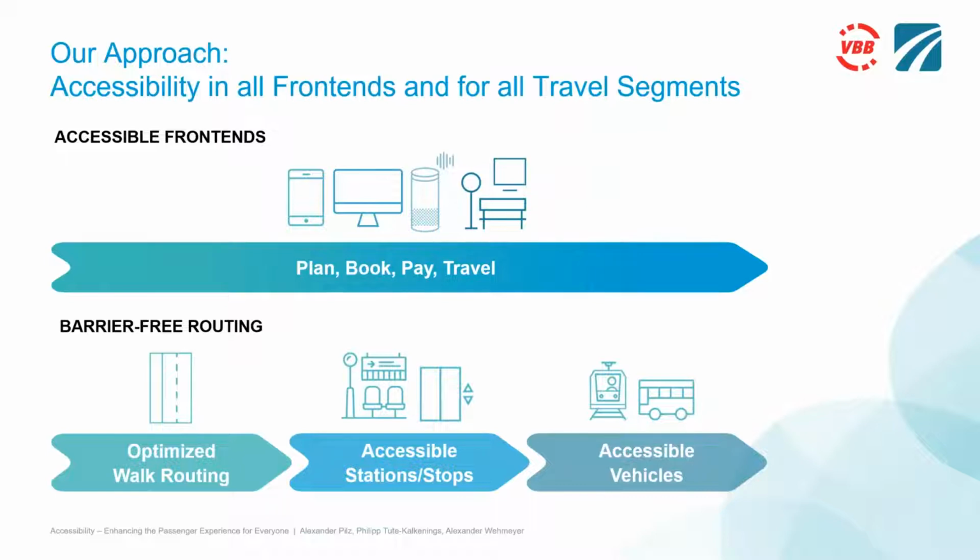to travel. And this is why we're constantly working on improving our mobile apps and web apps to comply with the newest standards, but also work on new innovations and front ends, like offering, for example, trip planning via voice input, as we did by creating the first trip planning application for Amazon Alexa, together with Deutsche Bahn.